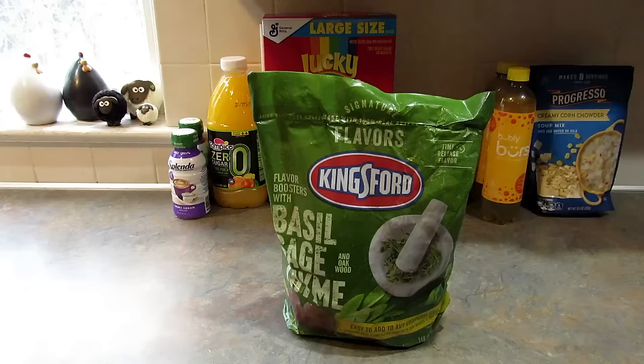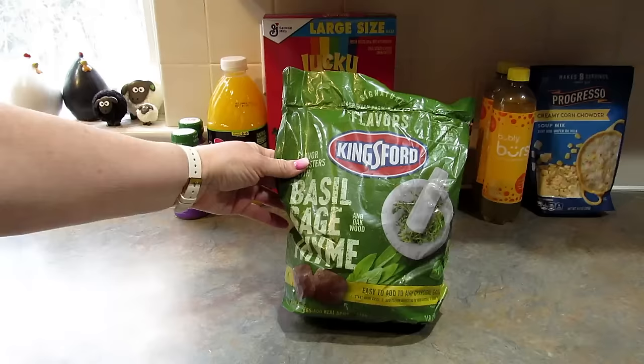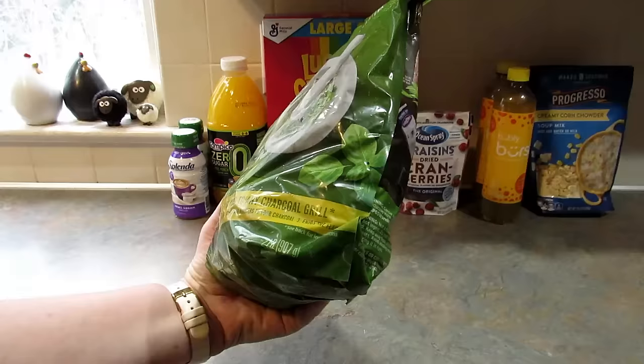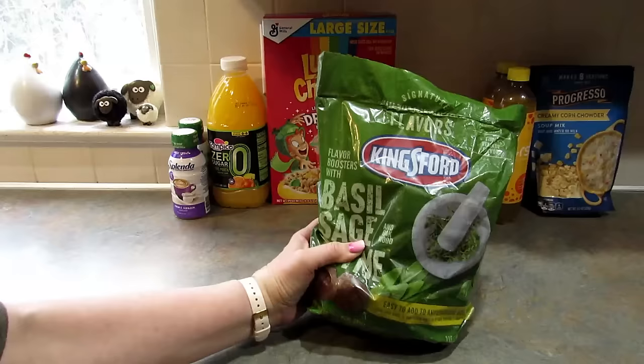We do have a charcoal grill. So this one says flavor boosters with basil, sage, and thyme. This would be so good when you're cooking chicken. Easy to add to any charcoal grill. You start your grill, then you add the flavor boosters to the charcoal. Oops, that bag has a hole in it. But anyway, I thought this would be really cool.